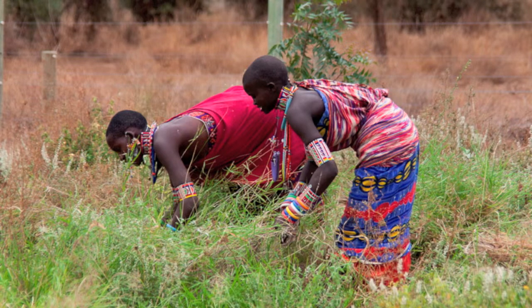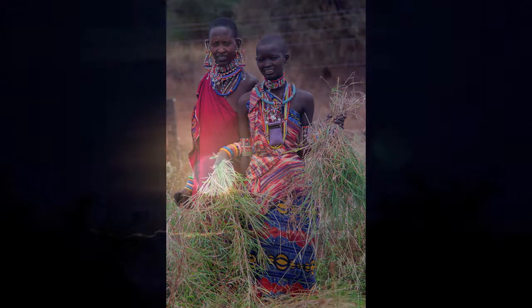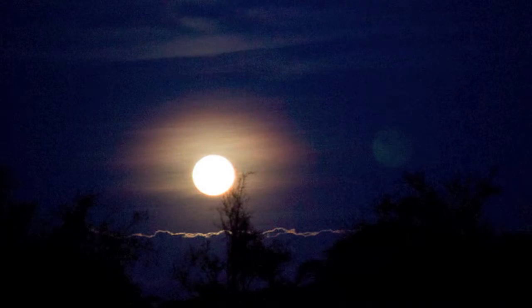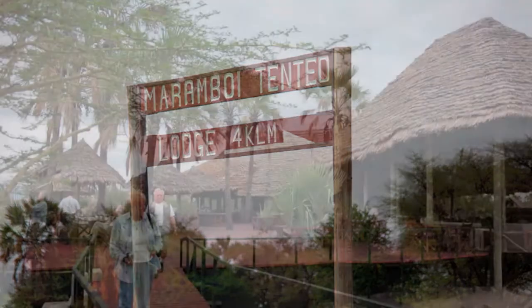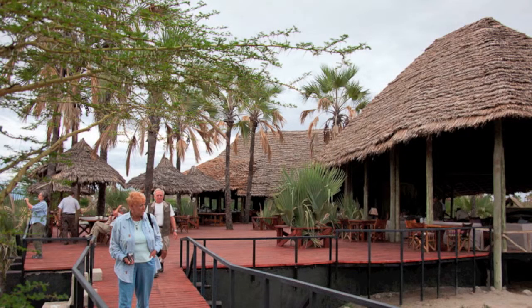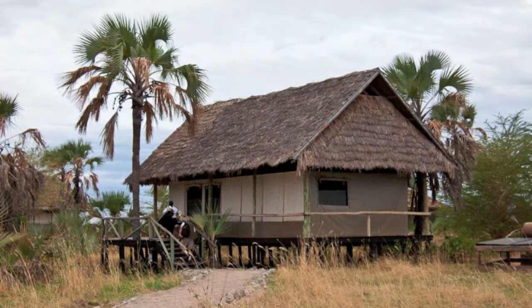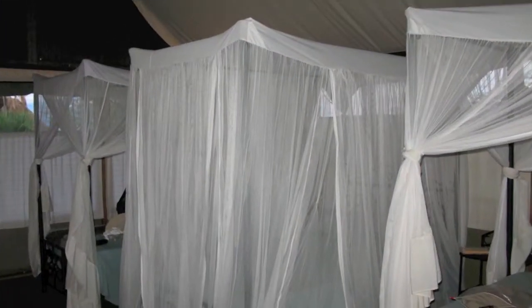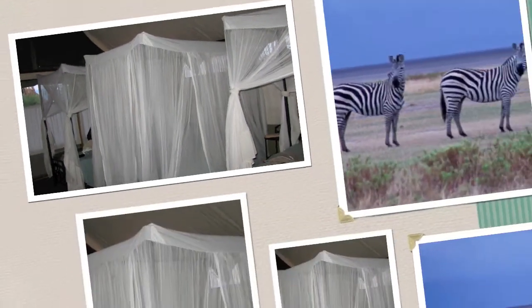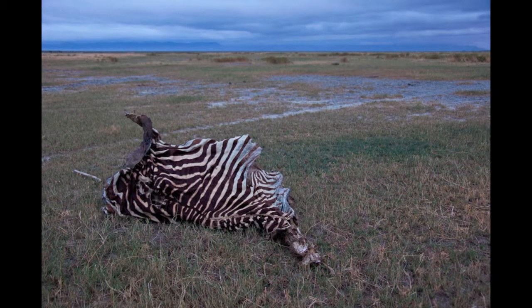These two girls were picking grass to take back to their village. Notice one has a cell phone hanging from her neck. This tent was big enough to sleep 6 people. We were not taking any chances about the mosquitoes. We saw these zebras on an early morning walk. We also saw this on the same walk.